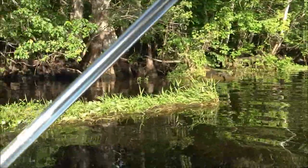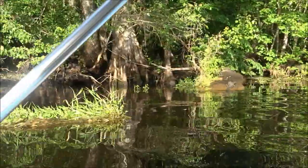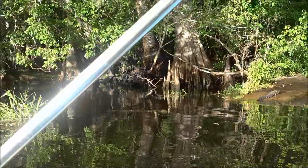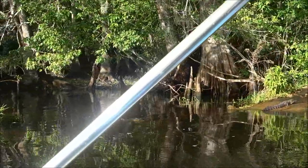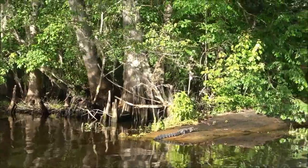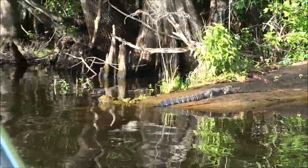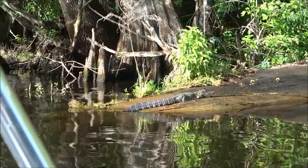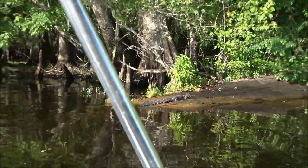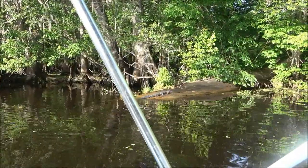Over here on the log. He's a baby. Will the mommy be close by? I don't know. Well, let's not get too close. The baby gator. He's sunning. Look at that tail. He's got a long way to go for growing, don't he? About 3 feet. Cute, huh? Not really. Look at that tail. The tail's longer than he is. I guess that shows how much he's got to grow. Well, his tail will get bigger, too.